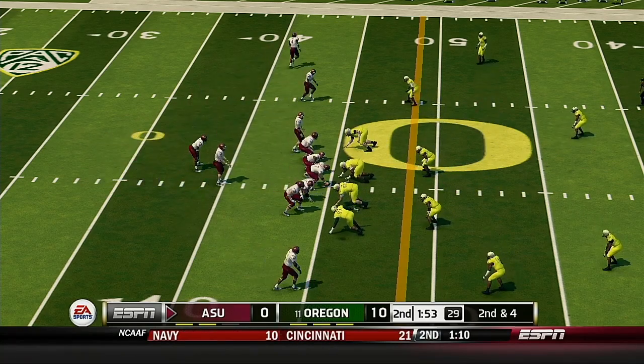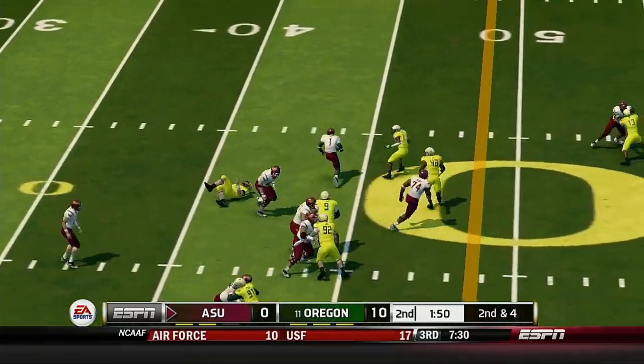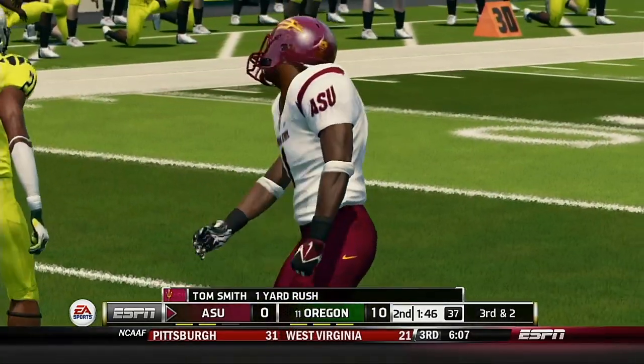The Ducks lost one of their key guys earlier to that injury, and unfortunately, I don't think he's going to play any more football today. And they'll run him again. He makes it out to maybe the 46-yard line.